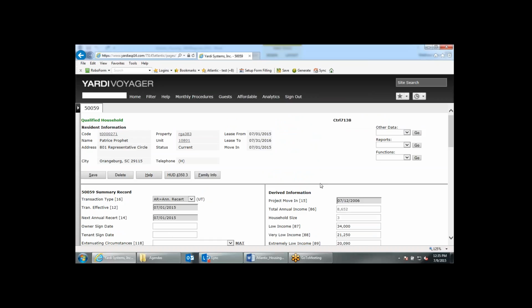When we fired off the unit transfer function, it created a flag, or it flagged our AR certification also as a unit transfer. What this will do is update the unit code on our certification to the correct unit.